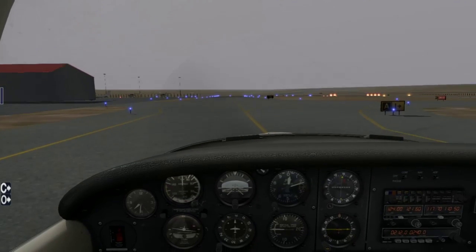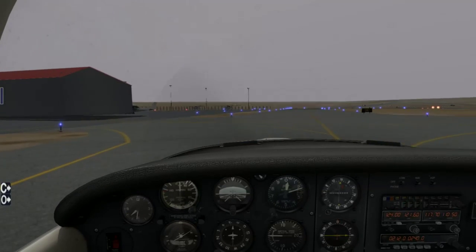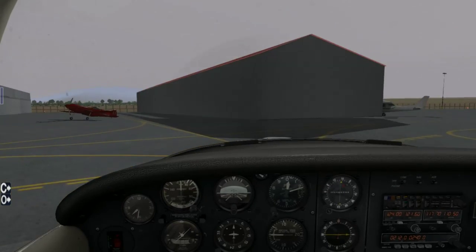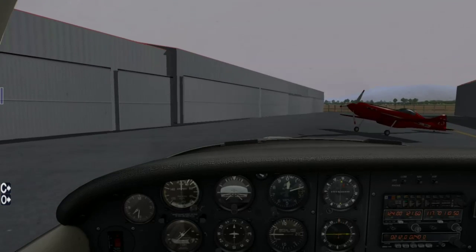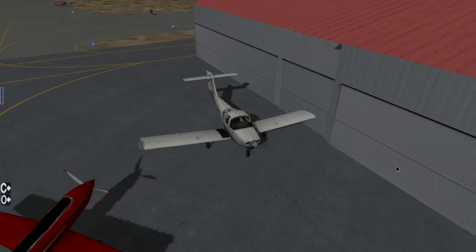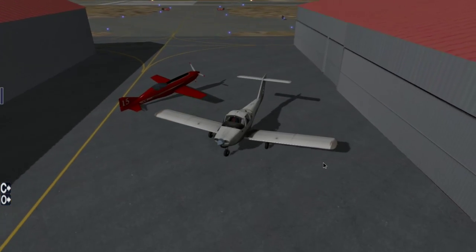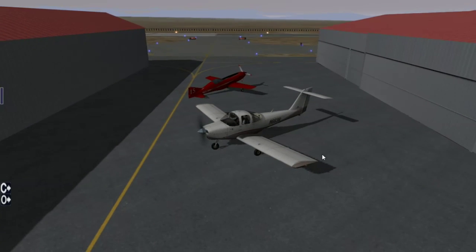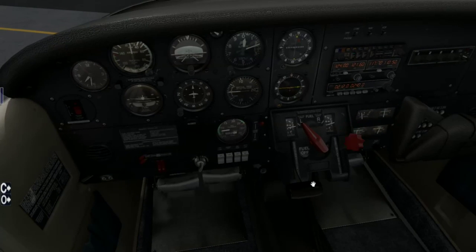Let's see, here we go. I'm gonna go ahead and pull into this hangar sort of aisle over here. And I guess we're gonna go around this plane. And we are good to go. So now we go ahead and starve the engine.